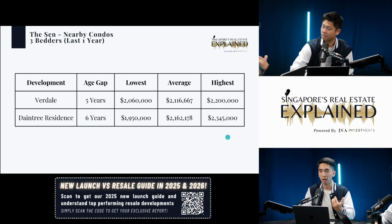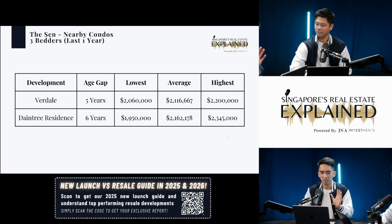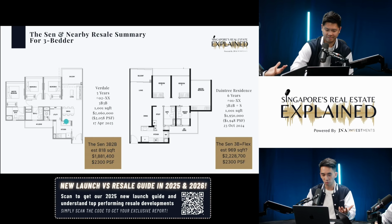So once again, if you benchmark against this price, you will see how the Sand is launched. If the Sand launches at this kind of price, potentially we can expect, from a comparison, a good purchase price. And if you look at Verdale, 1001 square feet, the layout is actually pretty functional. It has a utility room, a 3 bed 2 bath, with a decent living room area and enclosed kitchen, at 2.06 million. It then transacted this year, April 2025.